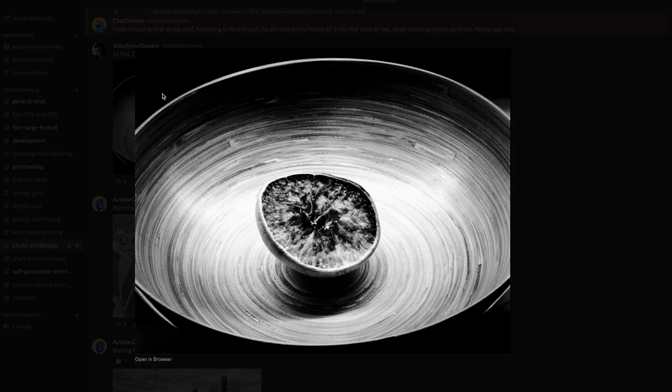Intrepid 4x5. Yeah, the Intrepid cameras, they don't let you pull out quite enough bellows to get a real macro feel. But that's cool. A little fruit in a bowl. Bowl of fruit.